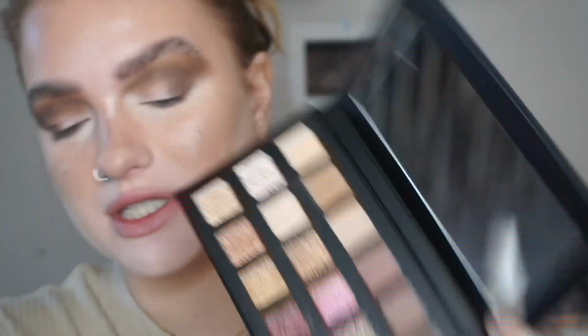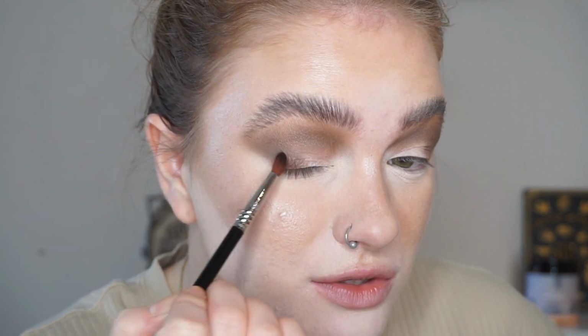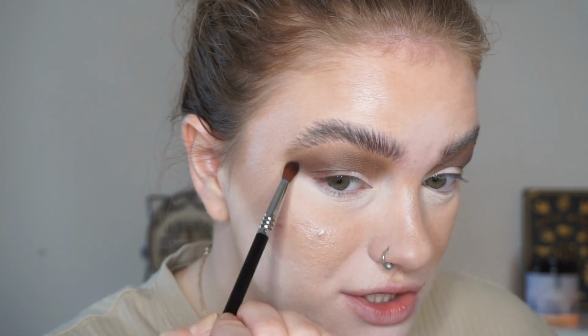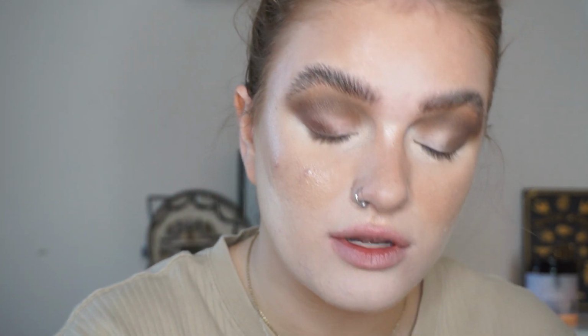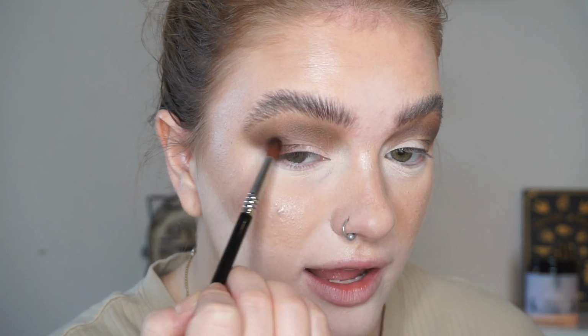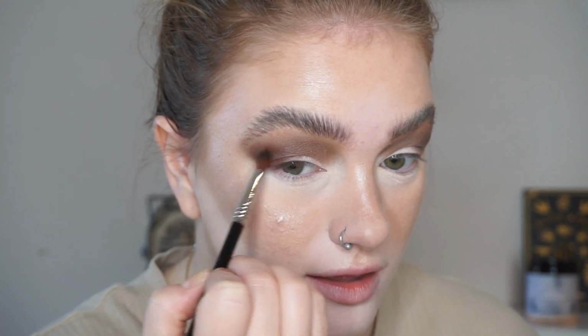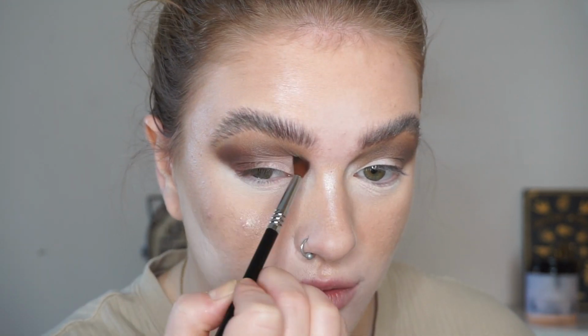And then I'm going to take the shade Woodland, which is this neutral brown. Well, it's actually not really neutral. I would say it's probably warmer, but anyway. I'm going to use this to build up depth in my crease. And why do I feel like this is not going to work how I want it to? I feel like they could have gotten rid of number one, a lot of these light beigey shades, and number two maybe taken out one of these three champagne shades that are all pretty similar, and then done a dark gray or a really deep dark neutral brown. I think that would have rounded this palette out really well.